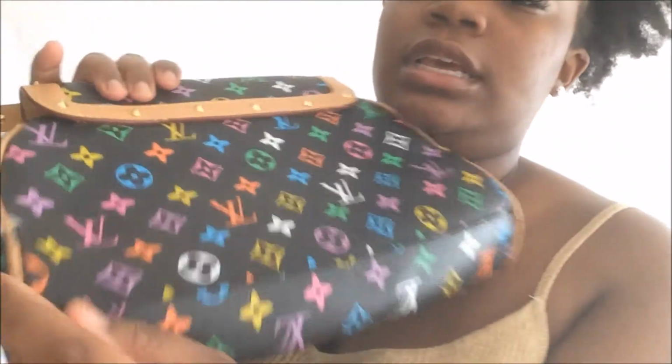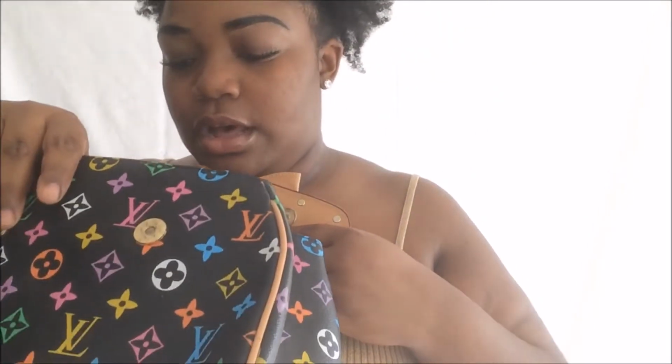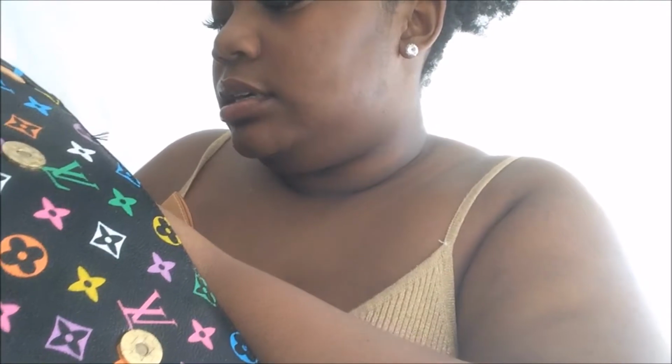I got it in amazing condition. It didn't really have wear on the handle, only a little chipping around here. I paid $40 for this bad boy. It's so freaking cute. I love the bow. I was obsessed with bows in high school, a couple years ago. The interior is really nice, with just one little stain right here. The reason I knew it was real is because it has the serial number on the inside.